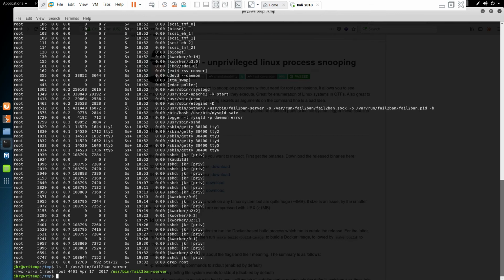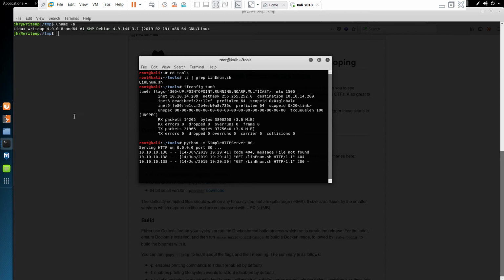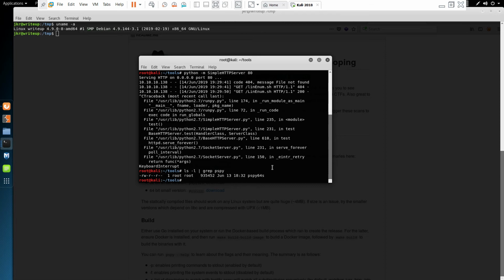And if you remember, if we go back to our box and we do uname, we can see the Linux machine is actually running a 64-bit version. So ideally, this would be the script we need to download. I think I've already got the script. So if I do a list and grep for pspy, I've already got the script in my tools directory.